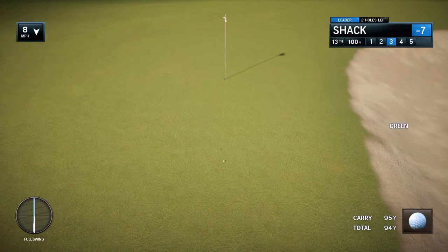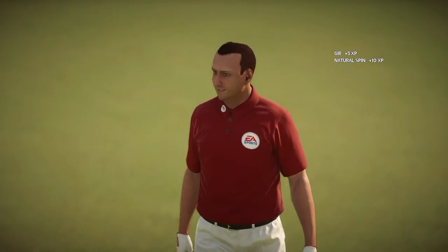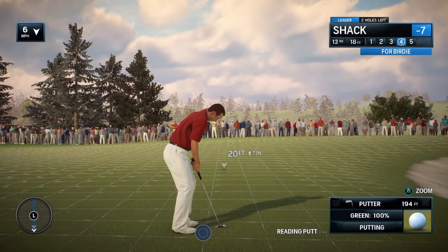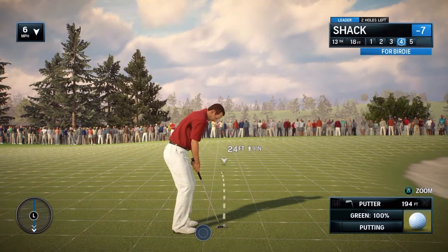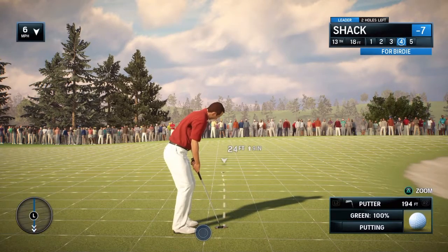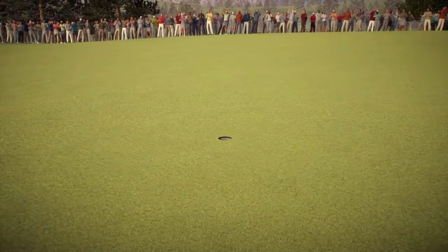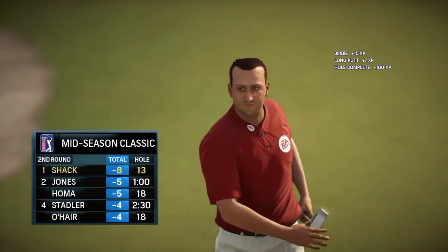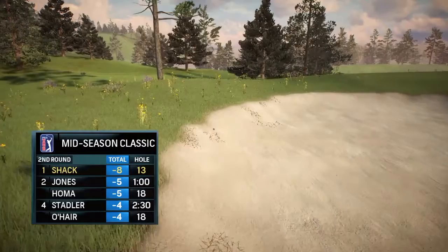Oh, but not one backspin. That's how you play the game right there. Knock it on the green and give yourself a good look at birdie. 18-footer. Nice. So the dominant performance continues. Yeah, we're watching two tournaments right now, the one at the top and the rest.